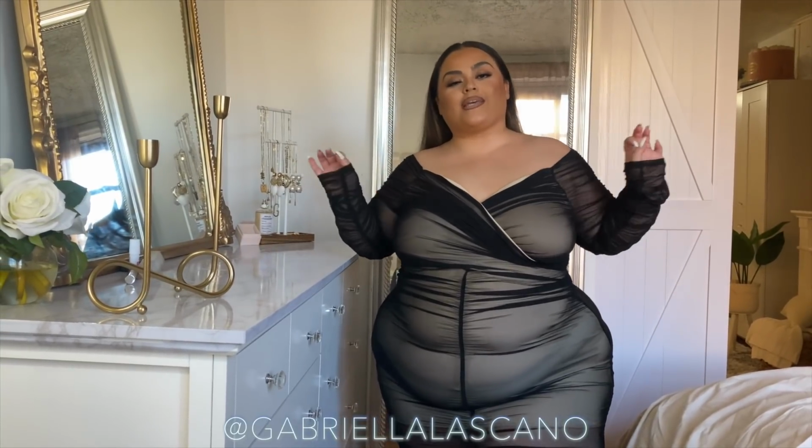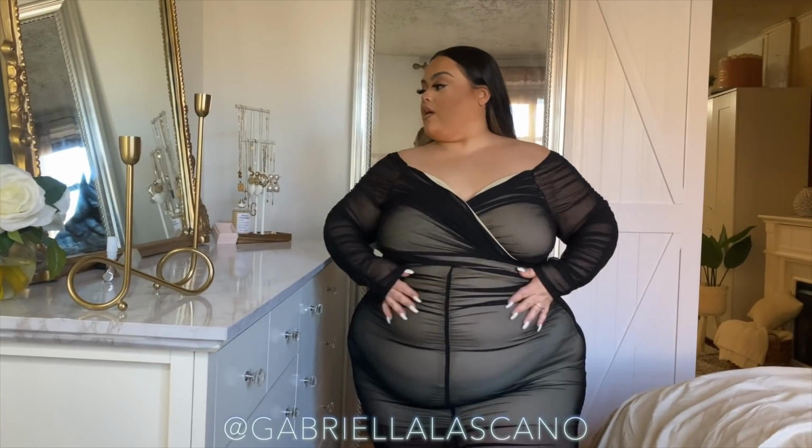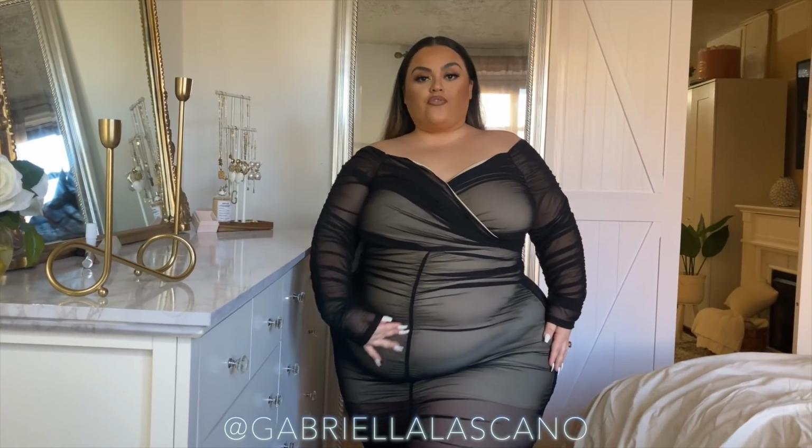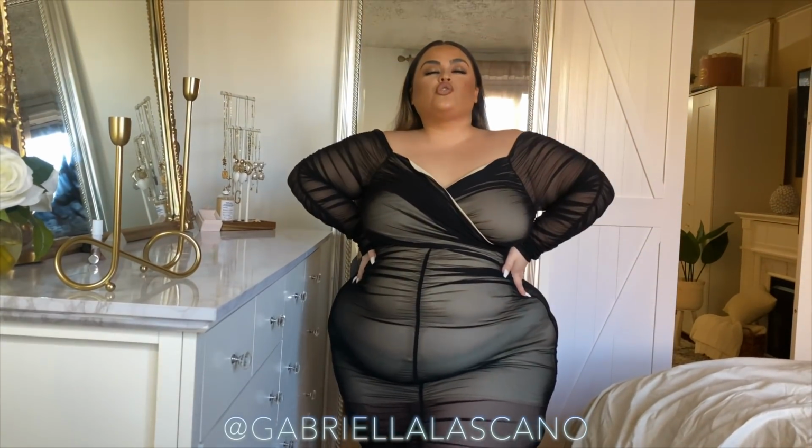Okay guys, this next dress, you guys know, super classic Gab vibes. I love it. So we have this ruching design down the arms and down the sides, down the front, which again helps camouflage things. Also makes the waist look super tiny.